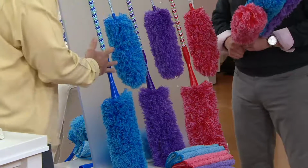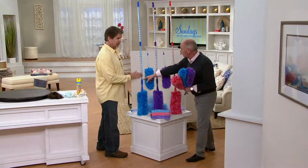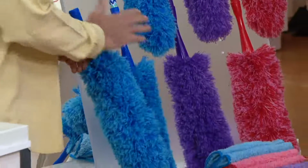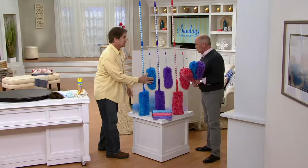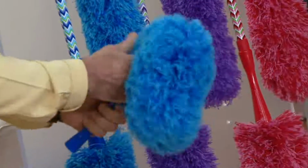You're getting an extension pole, which goes from 44 to 66 inches, and that's a steel pole, not plastic. It'll fit on a paint roller as well if you're going to do ceilings, things like that. Then you're getting a 19-inch duster that goes in the bottom of that, and this comes off and becomes a separate hand duster. With your own height, I can get almost 15 feet with this, which is incredible. Then you're getting another 19-inch duster, and all of these heads are bendable, so you can get into all your nooks and crannies and your ceiling fans.